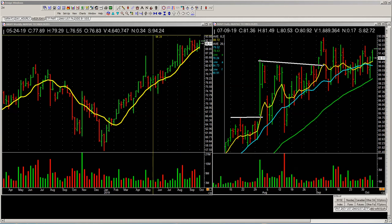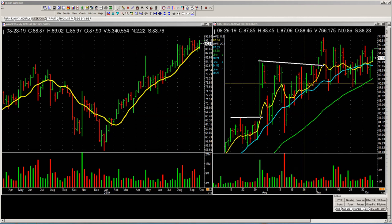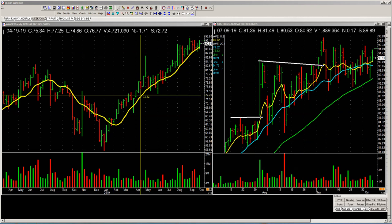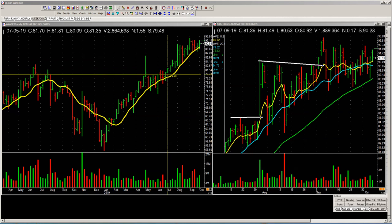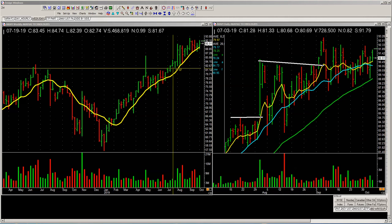Weekly on the left, daily on the right. I encourage you, look at weekly charts too, okay? Don't ignore weekly. You can see patterns in here that you may not see in the daily. Cleans it up a little bit.